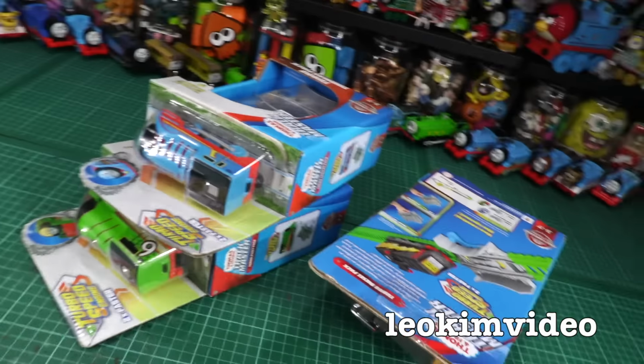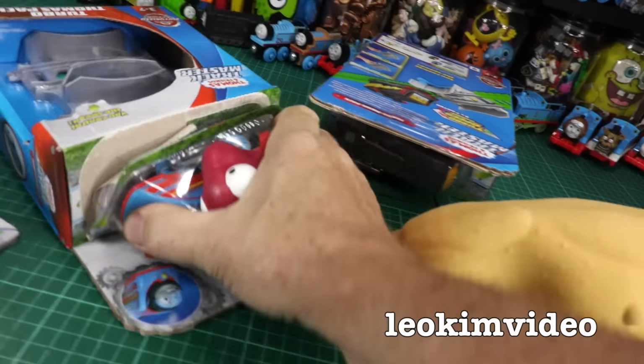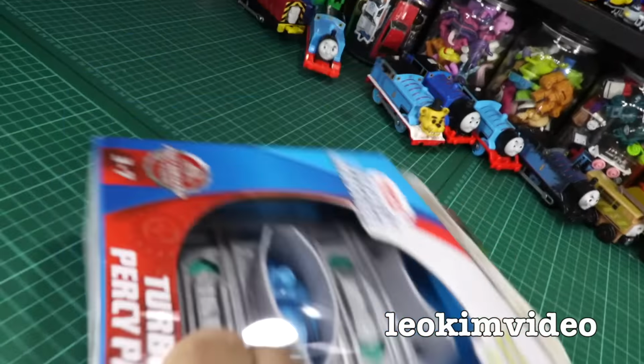Yeah! Oh my crikeys, I think they're nearly out. Oh yes, look at that! The chicken is snapping there. Thomas is out. Come on, Percy, you can come out too. Percy's going to be out in a second. Come on, Percy's out.